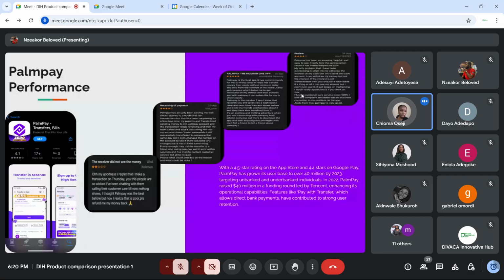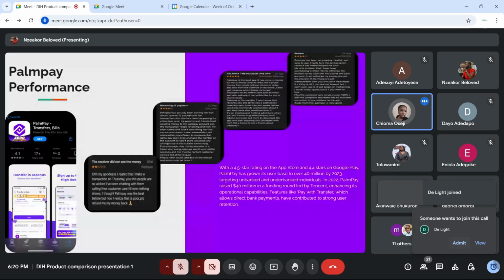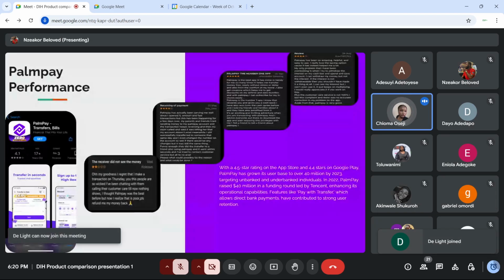As you can see on this side, we have the customer reviews that I got from the App Store. People have commended PalmPay, like giving them advice, and they've also complained about a couple of things, like their transactions not going through.